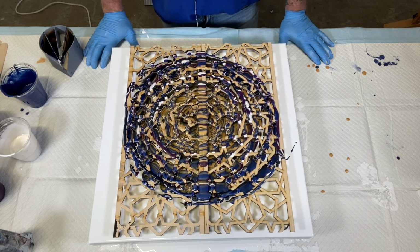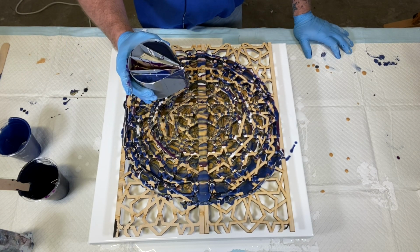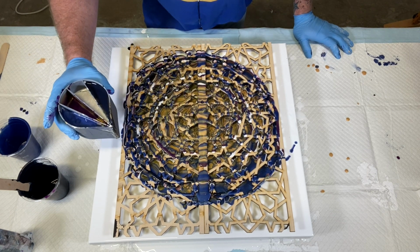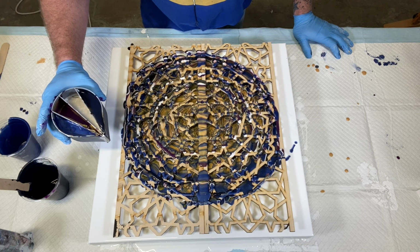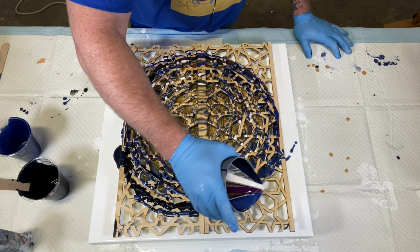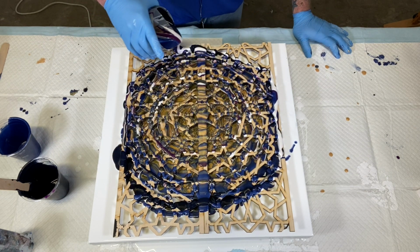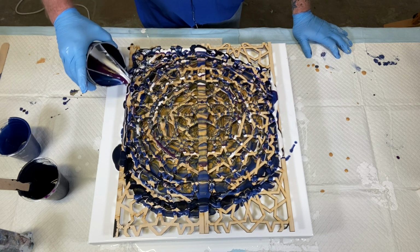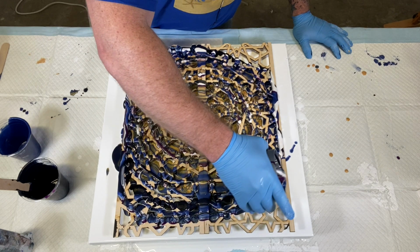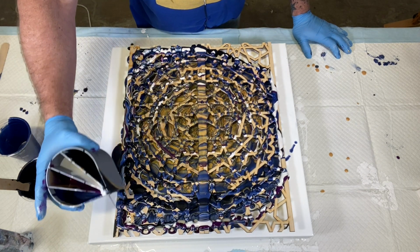Another cup? You have enough paint left over. Okay guys, I got my second cup mixed here. I'm going to continue pouring over this. I'm just going to start right here. And then you're going to tilt out that panel anyway, right? So yeah. Hopefully any bits that don't have the paint on it will have them shortly.